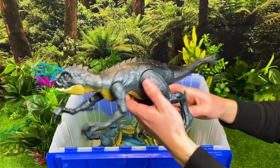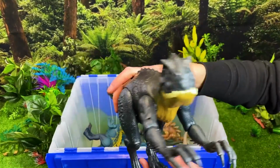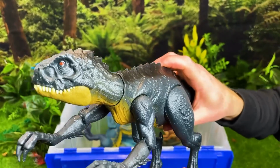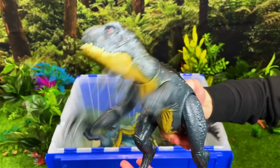Here is another one of my favorite dinosaurs from the new Jurassic World movie. This is the Scorpius Rex. And this is a hybrid dinosaur.